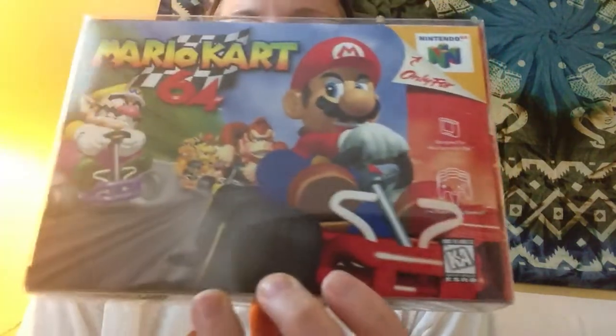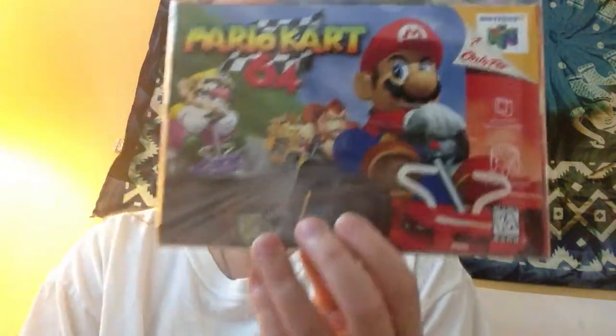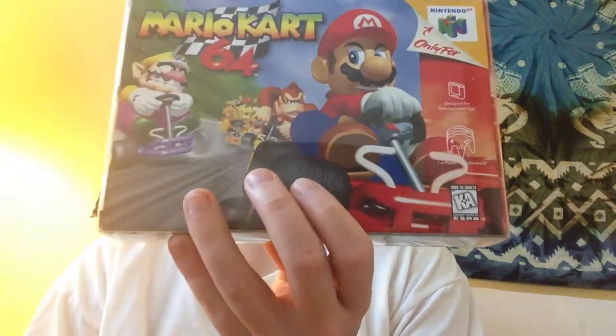So we got Mario Kart 64 here, and this is in tremendous shape, and I love how he includes the box protectors, because anyone that has to buy the box protectors knows that those can add up over time. But this is in perfect condition. It's definitely one of the better conditioned boxes that I own, and for it to be Mario Kart 64, I'm very excited about that. So thank you so much.